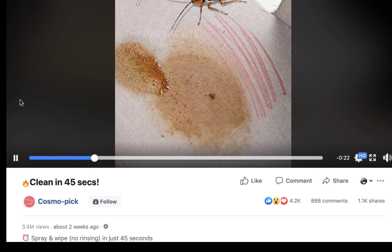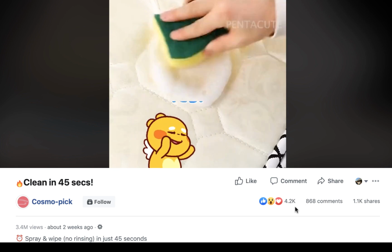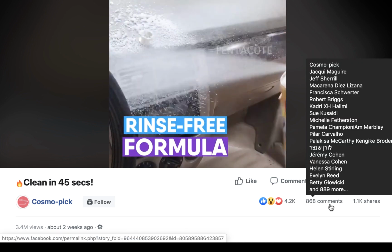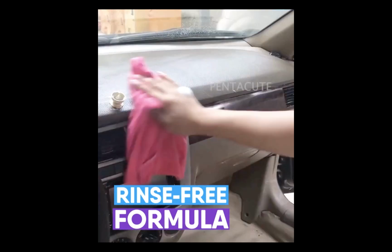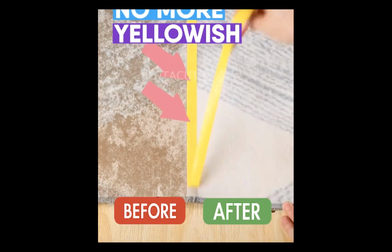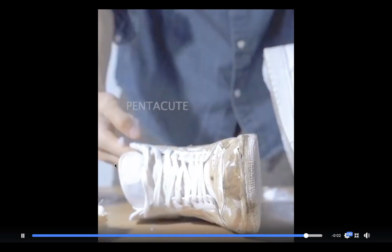Now if we just check out the engagement here on the ad, as we can see it's got 3.4 million views in just 2 weeks, thousands of likes, comments and shares, so it's clearly a winning product for this store. And as you can see, the ad's really good. It's really just showcasing what the product actually does. So make sure you implement an ad like this when advertising a product like this, because you really need to showcase exactly how the product solves a problem in order for it to sell easily.